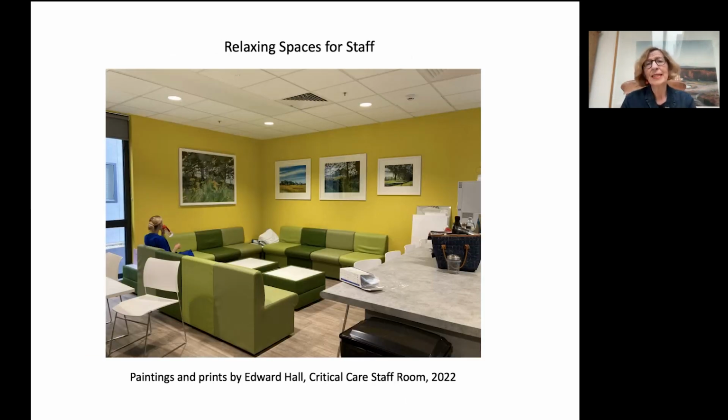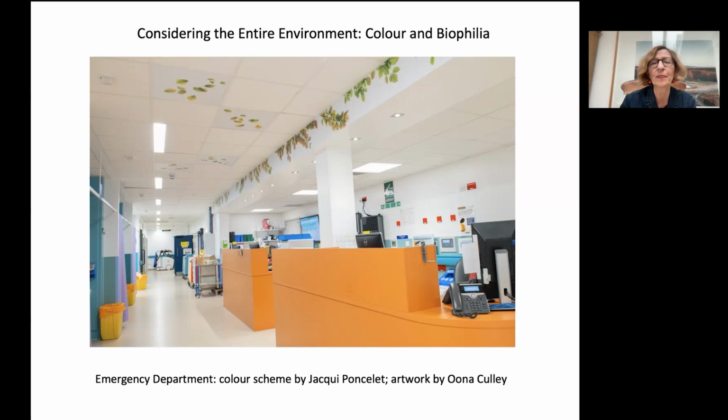Safe spaces for staff are also incredibly important. So we do a lot to use colour, furniture, artwork to create really calm, relaxing spaces for staff to de-stress. And I just want to end by quickly going through a project that we did for our emergency department resus, just to talk about the power of colour and biophilia.